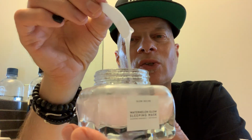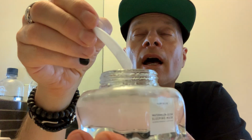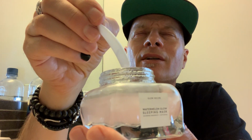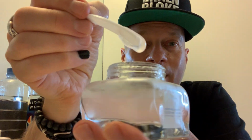Like this super innovative, silky and gelatinous without being sticky sleeping mask. It's got a high level of glycolic acid in it. I believe it was the number 2 ingredient. Don't quote me. So it's got glycolic acid in it. It's got glycerin, watermelon, of course, sodium hyaluronate, and it's really quite effective.